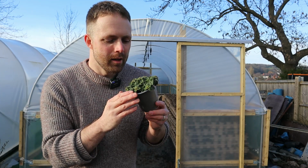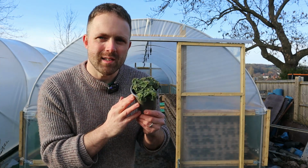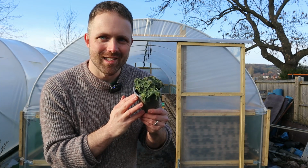It's a herb that I absolutely love to eat in the kitchen, but it's a herb that I love to grow outside because it's absolutely hardy. It will survive the worst that the winter can throw at it, and I absolutely love hot and spicy oregano.